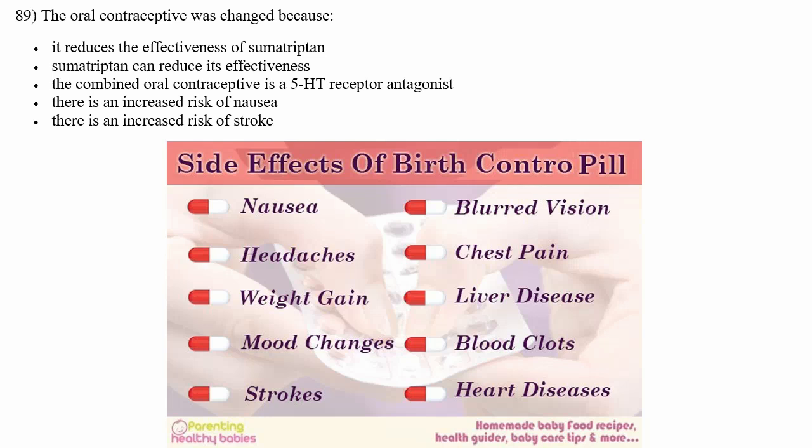There is an increased risk of nausea. So that is something that can occur with the contraceptive pill, as I'm certain many people are aware. But having it combined with a triptan doesn't increase the risk of having nausea. Again, they work on two separate mechanisms, and to the best of our knowledge, there is very little to do with the interaction between those mechanisms that could cause that.